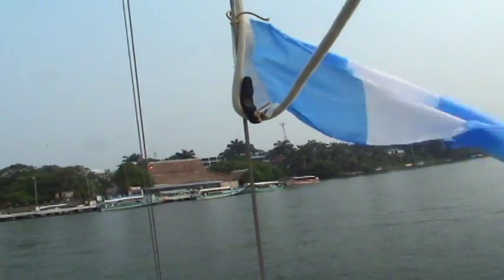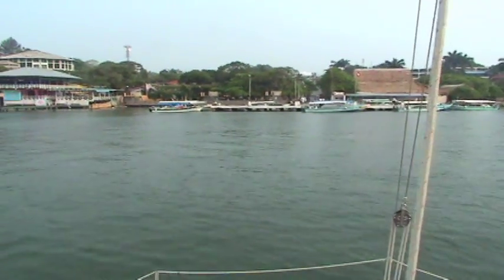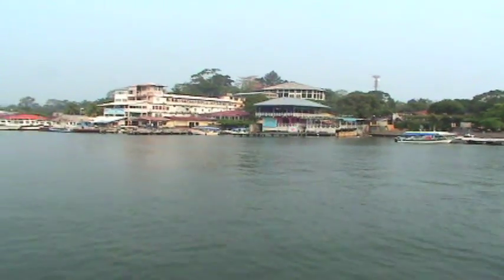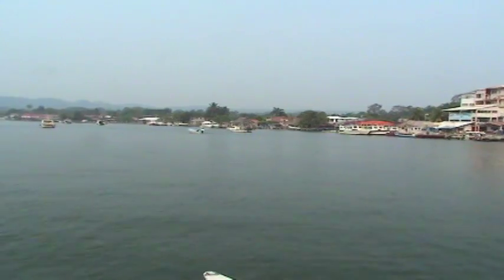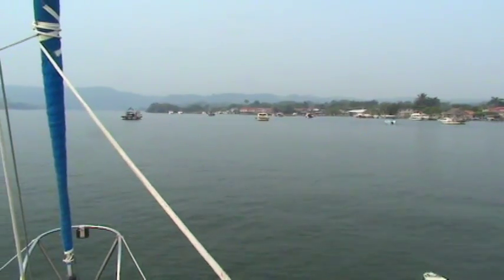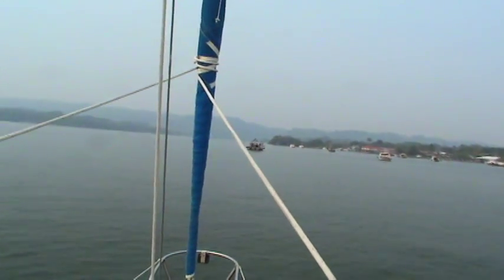But after several stops in Belize, we entered Guatemala at this groovy little town called Livingston at the mouth of the Rio Dulce. Joe and I really like this town. It's a Caribbean place. It's not Spanish. It's in Guatemala, but it's not very Spanish. And it is right at the mouth of the Rio Dulce, straight ahead.